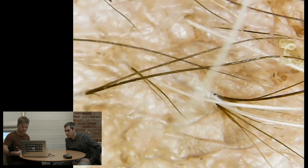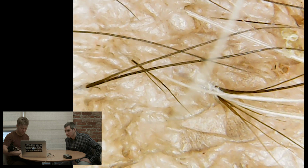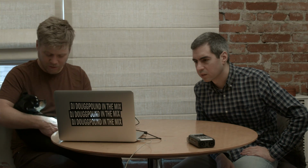Let's look down here a little bit more. Look, in one hair follicle, like 6 of them come out. Huh. Oh yeah. Okay, well that's Doug. That's Bug. I'm Doug. Thanks for participating, Bug. You want a treat? You want a treat now? Would you like a treat? Ugh. Actually, get off me. You're gross. Now that I know what's down there.